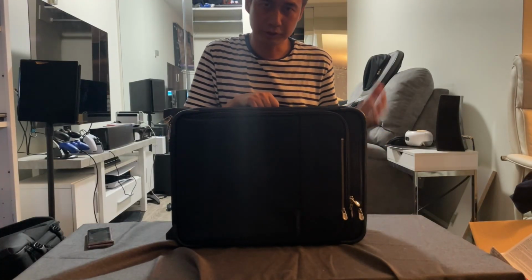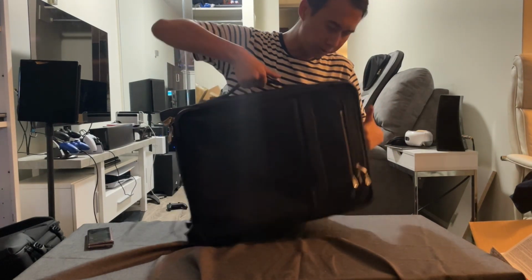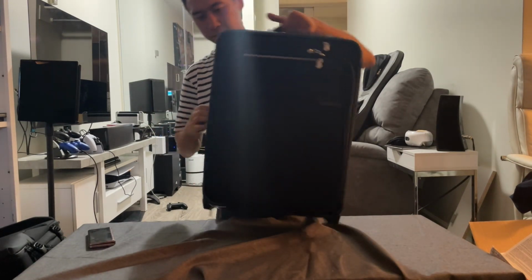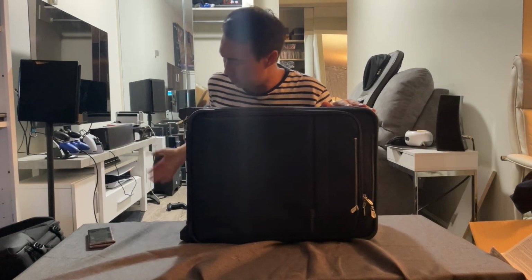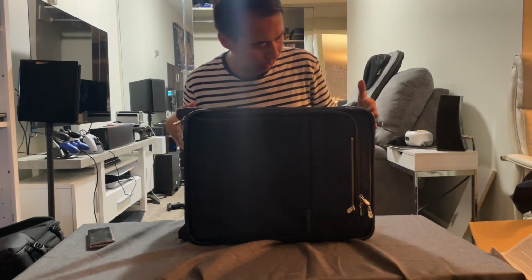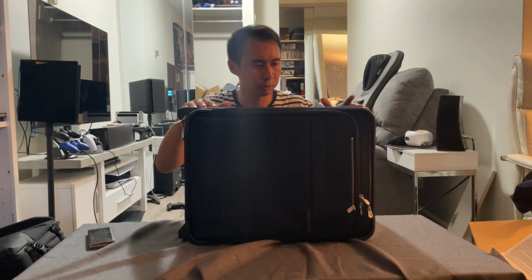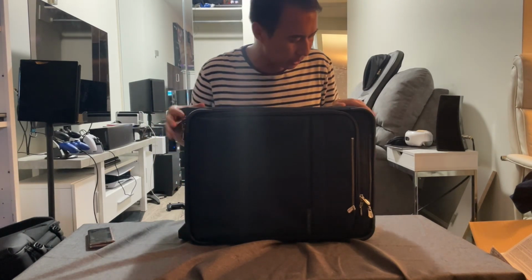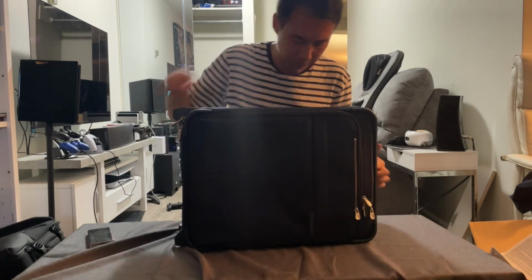First off, just like the Victorinox, this has 2 handles, one up here, one up here. So you can either handle it this way, or you can carry it like this, so that's very versatile. This is around the same size as the Victorinox. I think this one may be slightly wider and a little bit shorter. That's because this is an international carry-on size, which I believe is 21 inches in length, whereas the domestic size is 22 inches, I think. So that's the difference there.